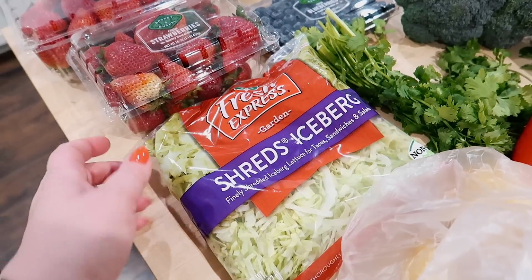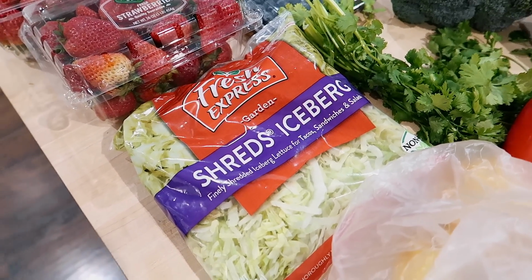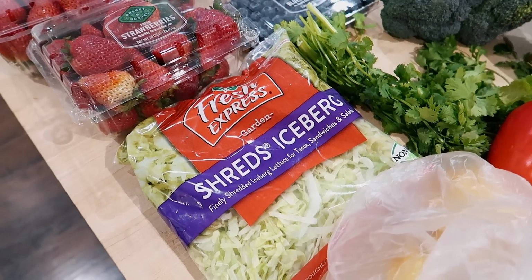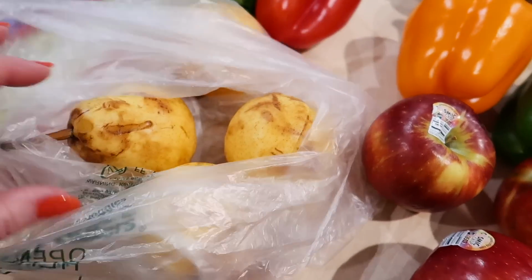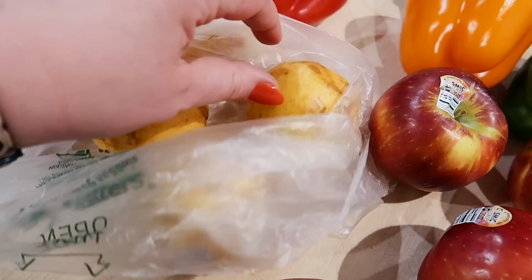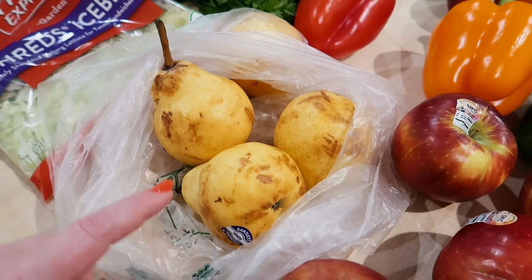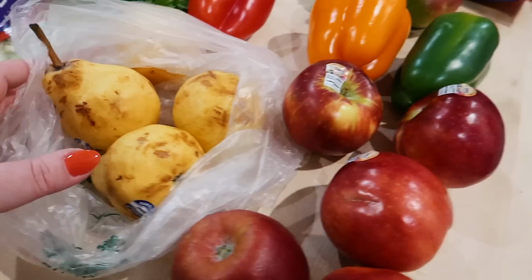I got some shredded lettuce. This will be for tacos this week. I'm actually gonna be going out of town this week for work, and one of the things I always like to meal prep for Adam and the kids is tacos or walking tacos or something like that. So I got this lettuce for that. I did get some pears. I can never successfully get pears home from the grocery store without bruising them. I need to be a little bit more careful about that, but these did look pretty good, so I got 4 of those. We'll have to probably eat those tomorrow so they don't end up going south on us.